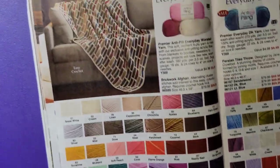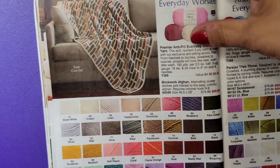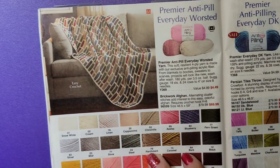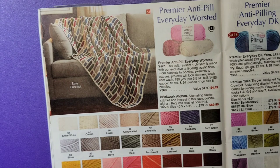Alright, let's go to this side first. That's pretty. It looks like a brick design. And it says easy crochet. Okay, it says Premier Anti-Pilling Everyday Worsted Yarn, 4-ply yarn. And it's $4.49. Not much of a sale because it was $4.99. A couple cents less. And it's 180 yards.